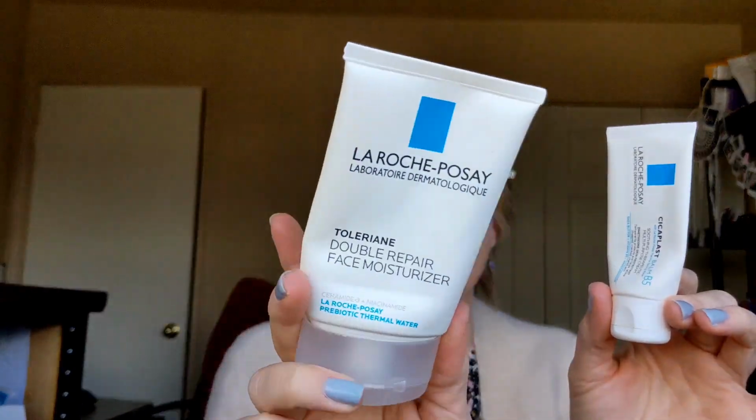Next, a couple things from La Roche-Posay. I have the Toleriane Double Repair Face Moisturizer, and then I have the Cicaplast Balm B5. I was going through a phase in October, November where my face was just peeling off. It looked like I had some sort of skincare service done and I was peeling, but it was just my face, especially around my nose. My nose was a mess. And so I had bought this balm because I had read a few reviews, watched a few videos of people recommending this for dry, peely skin.